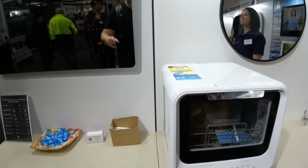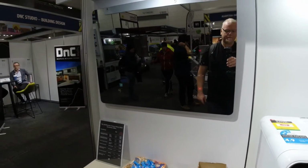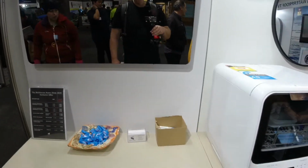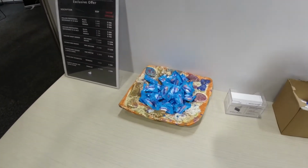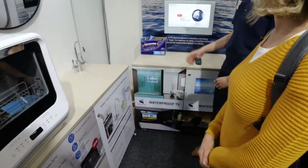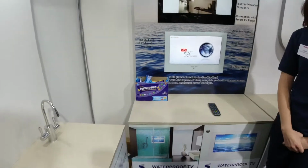Oh, what's this one? Another smart mirror. Oh, wow. So do people have them in their bathroom? And they're smart lollies. And waterproof TVs as well. Oh, waterproof TV.